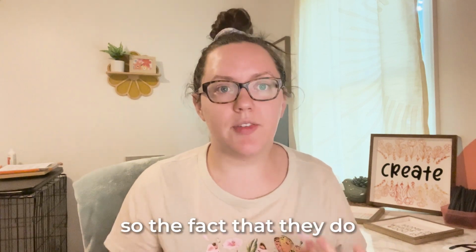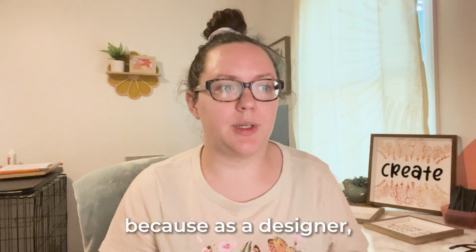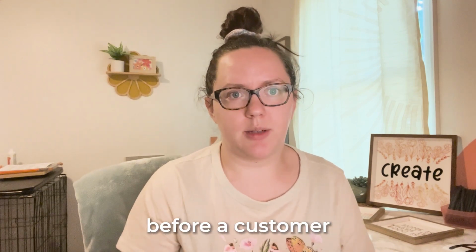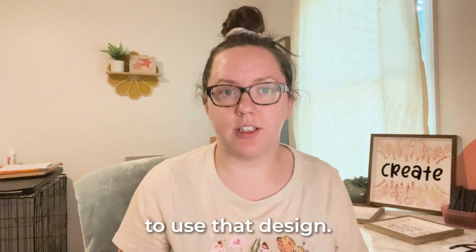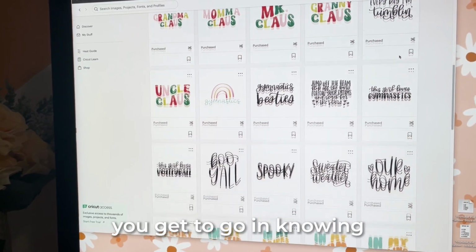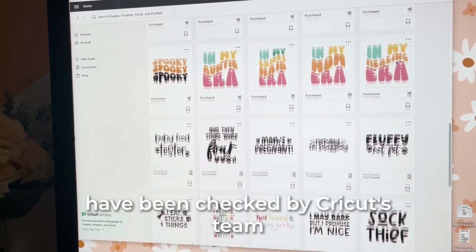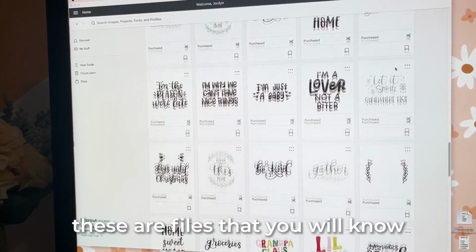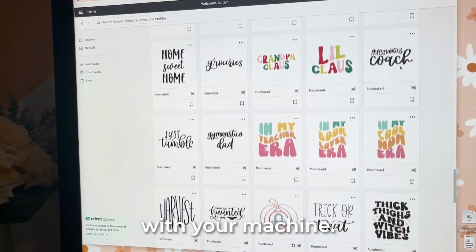You're never gonna find a marketplace that does that. It's impossible. So the fact that they do this is really cool, because as a designer, you know that if you make a mistake, you have a chance to correct it before a customer even has a chance to use that design. And from the crafting perspective, you get to go in knowing that the designs you're using have been checked by Cricut's team for Cricut in mind. These are files that you will know will for sure work with your machine.